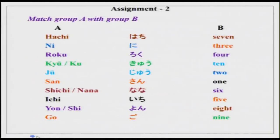Well, I had given you another assignment to match group A with group B. Group A has numbers written over here in Japanese and group B has the English equivalent written over here. So, you just had to match them. I will do the matching right here in front of you so that you can also get the pronunciation well. So, I start now.